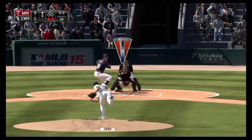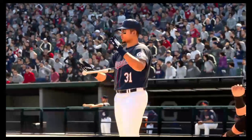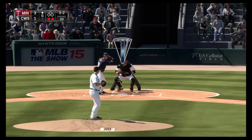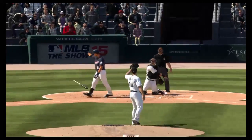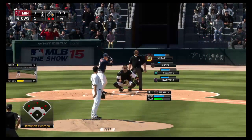Once again, a 3-2. And the payoff pitch is chopped foul at home plate, so we'll do it again. Still 3-2. The 3-2 one more time. And that one's taken outside for a ball. He walked him. So no 1-2-3 inning here. They've got themselves a 2-out base runner.